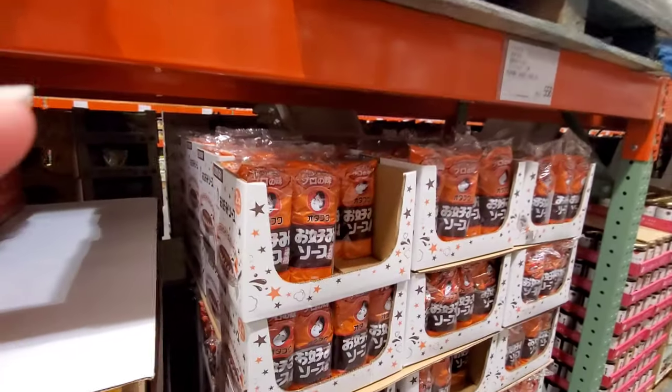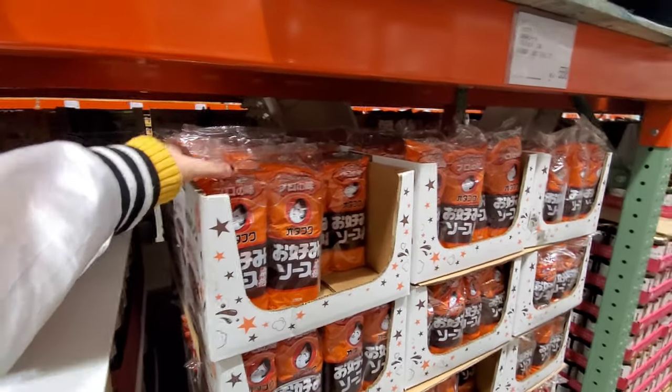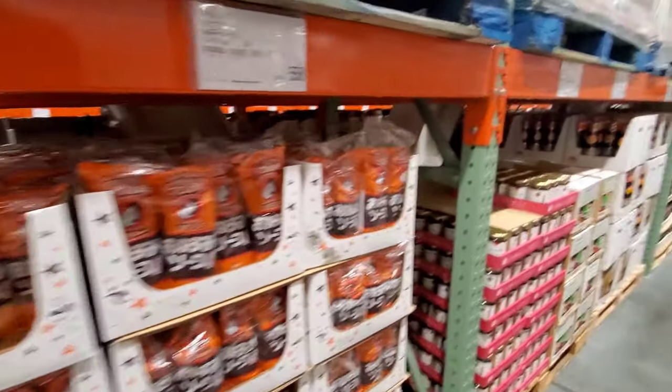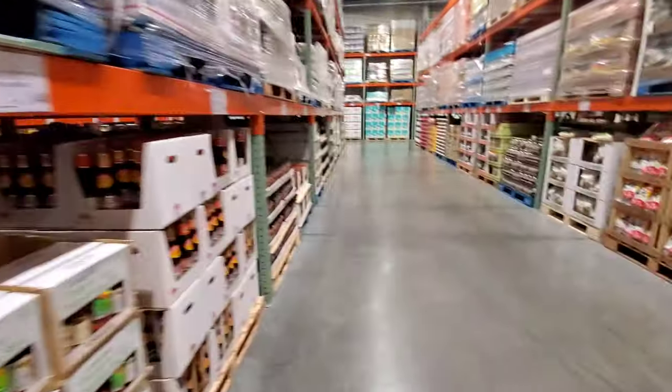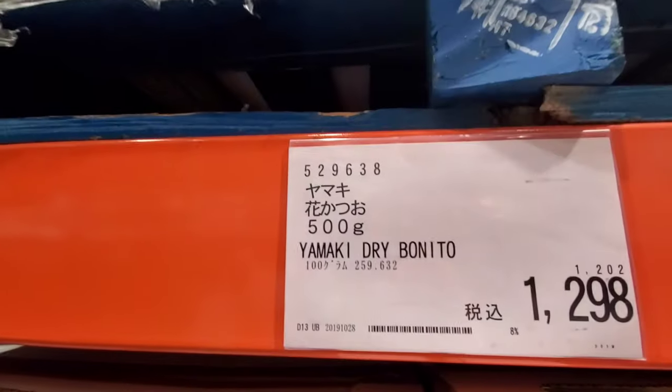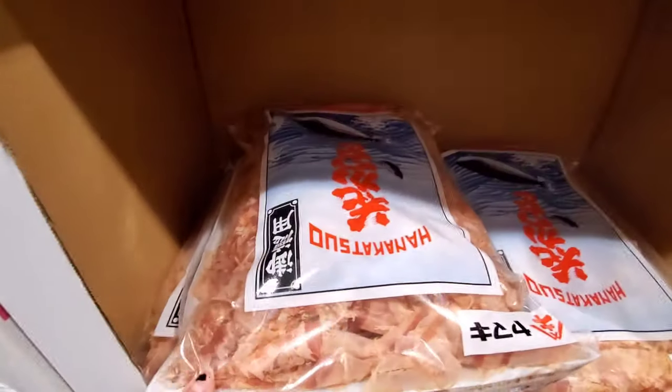Oh, here's a Hiroshima specialty. It's okonomiyaki sauce, and I think it's really cool that you can get that in bulk. And then what is this? Oh, it's dried little fish flakes.